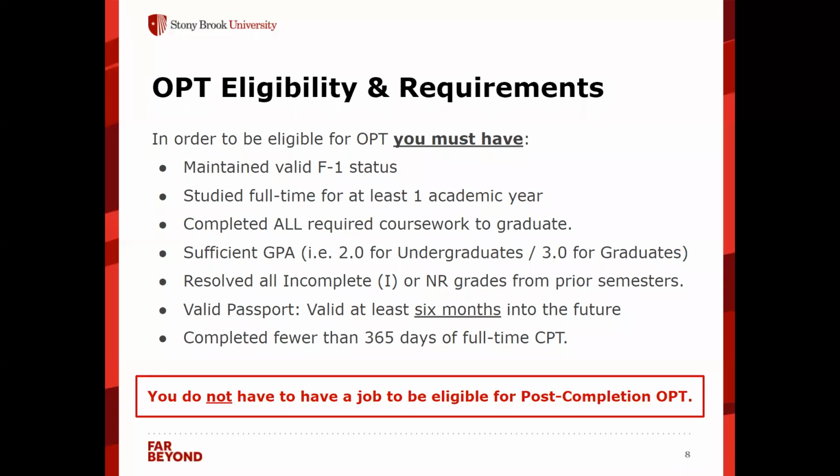So the eligibility and requirements: you must have maintained your F1 status. You have to have studied for one academic year. That means you had to be in F1 status for one academic year. Because of COVID, a lot of people have started from abroad and done all different scenarios, so it might not be as clear, but whatever the start date, one academic year equals a fall and a spring semester, or a spring and a fall semester, it doesn't matter the order. So you have to have been in F1 status for a fall and a spring semester to be eligible for OPT.